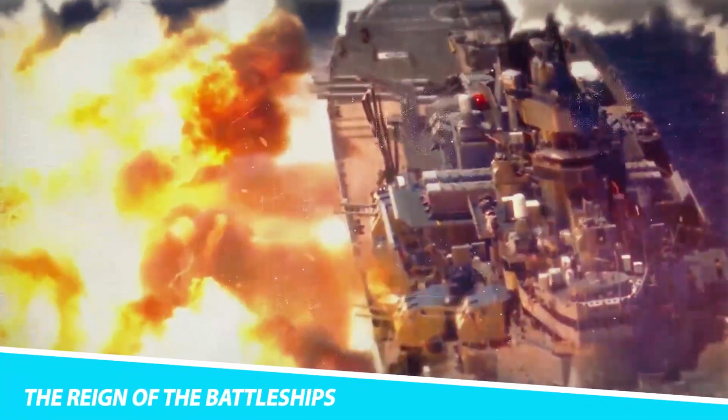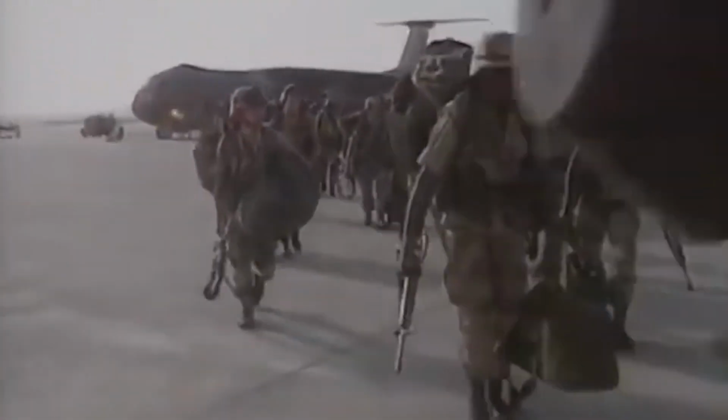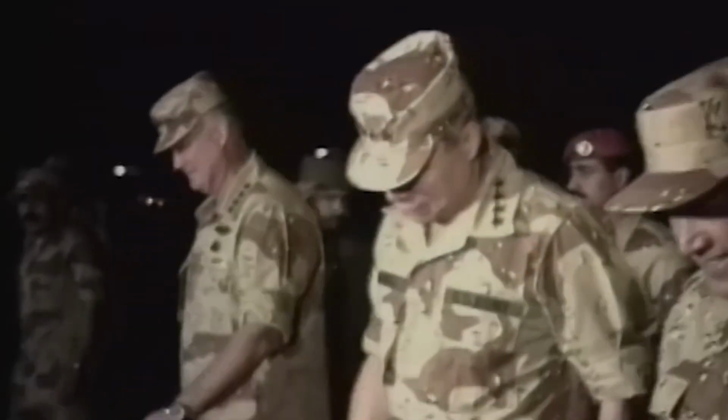The reign of the battleships. Battleships, long considered the pinnacle of naval power, had seen their significance diminished in the era of aircraft carriers and long-range missiles. However, in Desert Storm, the United States showcased the continued relevance and potency of these massive warships. The coalition fleet included 3 Iowa-class battleships: the U.S.S. Missouri, the U.S.S. Wisconsin, and the U.S.S. Iowa. These behemoths, each armed with 9 16-inch guns capable of firing projectiles weighing up to 2,700 pounds over 20 miles, became integral components of the strategy to liberate Kuwait from Iraqi occupation.